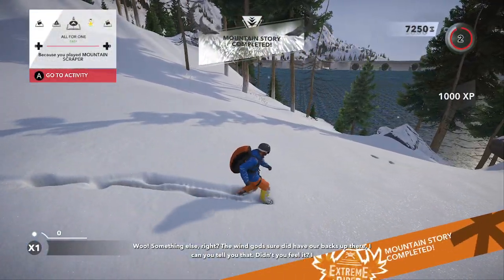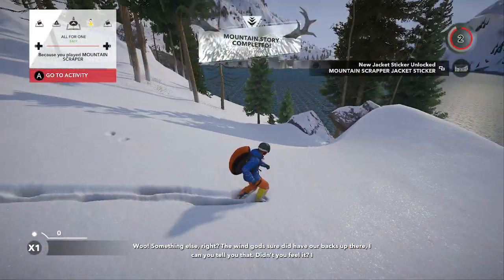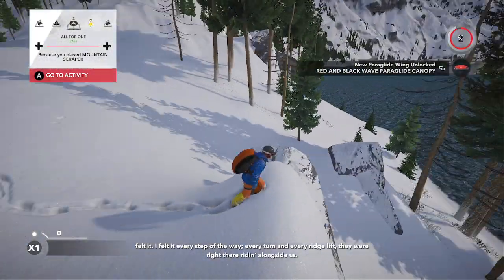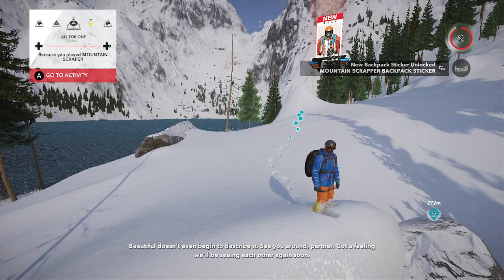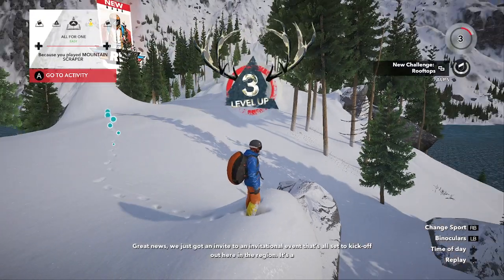Nothing else, right? The wind gods sure did have our backs up there. I can tell you that. Didn't you feel it? I felt it. I felt it every step of the way. Every turn and every ridge lift. They were right there, riding alongside us. Beautiful doesn't even begin to describe it. See you around.